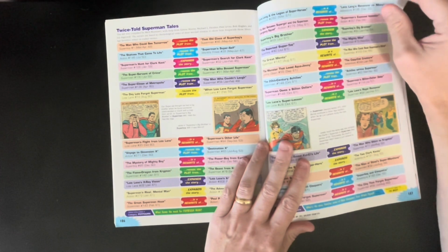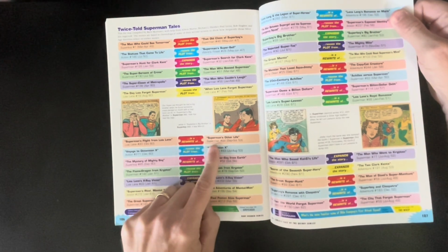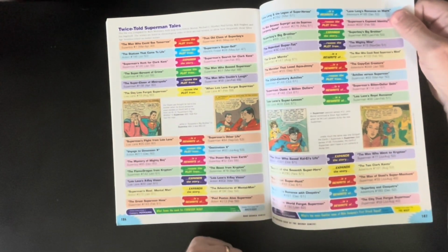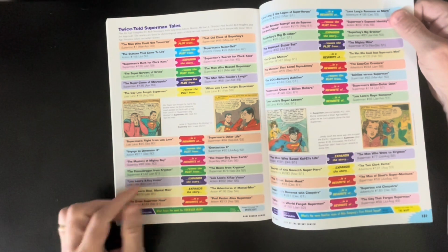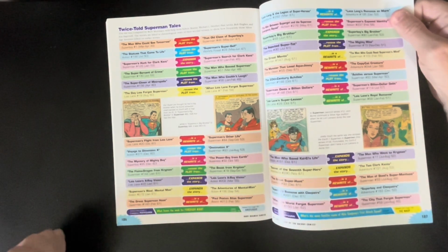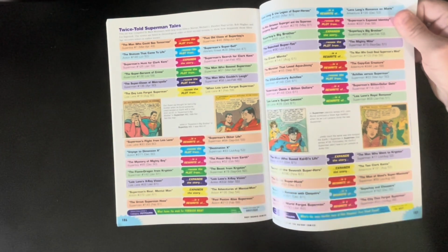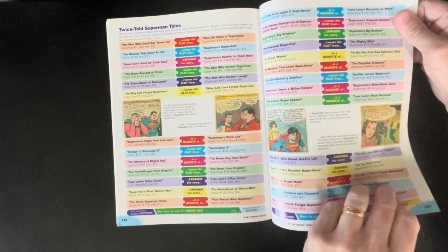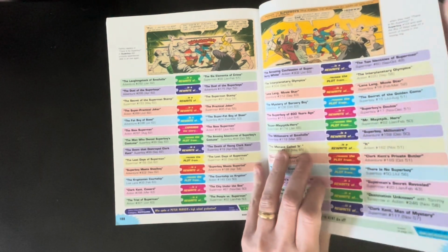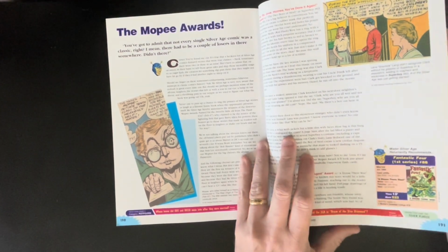So yeah, so we're getting there. Then it just has, this is Superman's Flight from Lois. Lois Lane number 20 is a rewrite of Superman's Other Life from Superman 84. So this is pretty cool. Twice Told Superman Tales and what it was. So like Voyage to Dimension X, Superman 271 reuses the plot from Superman 83. And I would have had no idea of any of that. So I kind of need to do a deeper dive into this stuff. That is pretty cool. Some of it expands the story. So that's really cool. And it's mostly Superman stuff. The Mopey Awards. Don't be mopey.